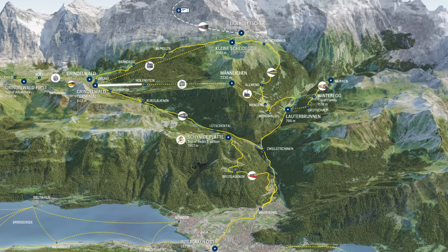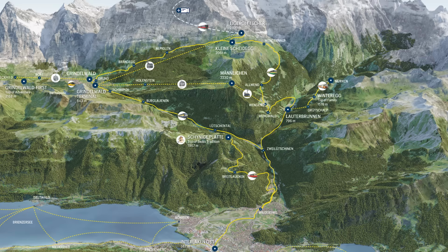First, Männlichen is open during both the summer and winter seasons, but today we're just going to tell you about what you can do here in the summer. And there are two ways to get up here. You can ride the cable car up from Grindelwald Terminal, which used to be the world's longest aerial gondola at 6 kilometers long. Or you can ride the cable car up here from Wengen.